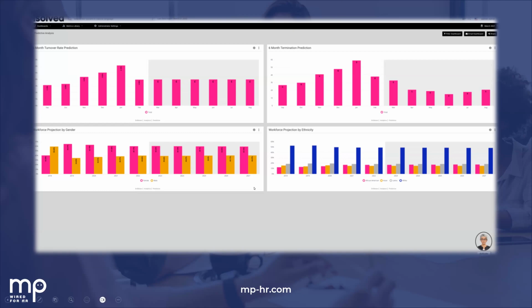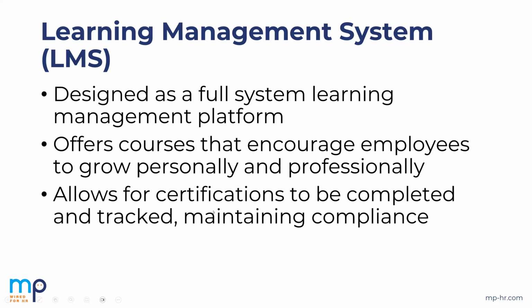So that's predictive people analytics. It's a module within our iSolve platform. It's super beneficial for companies to combine that with our HR services, because then our HR services can look at that and walk through what some of that data is, and help you create those plans based off what the trends are projecting. Let's talk briefly about our learning management system within iSolve.